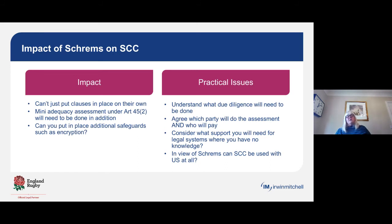It also obviously raises the point, if you've got to do this assessment, as to who's going to pay, because it will involve cost, particularly if, for example, you're going to have to take wide-ranging legal advice in a jurisdiction you're not at all familiar with, and whether from a contractual point of view you agree what the payment obligations, the cost obligations and implications of that are going to be.